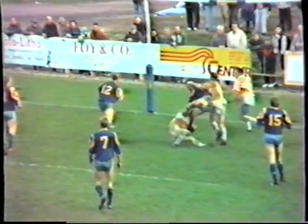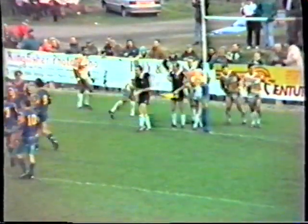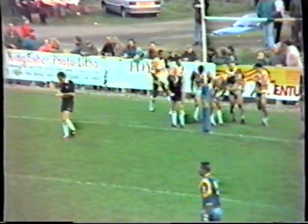Matutua, he could score from anywhere, this lad. He looks a very good player. A last tackle, and Doncaster need a score here desperately. Well, yeah, it's a good try. A very good try. The move round was worked. It was a very good try, and the game's back wide open again.